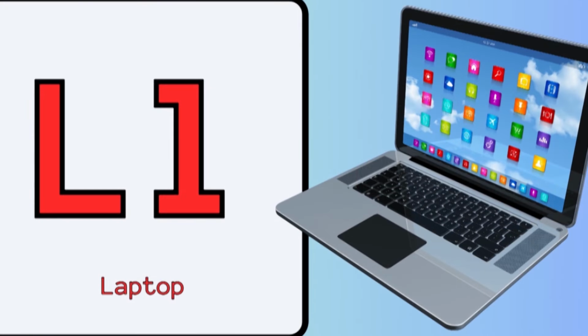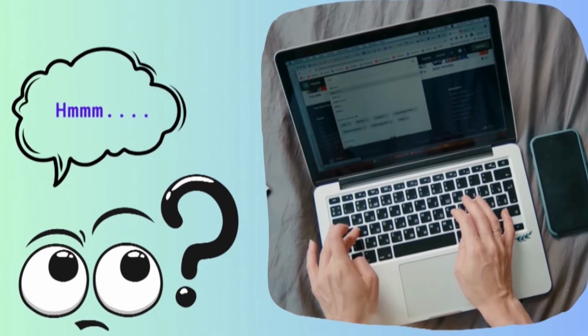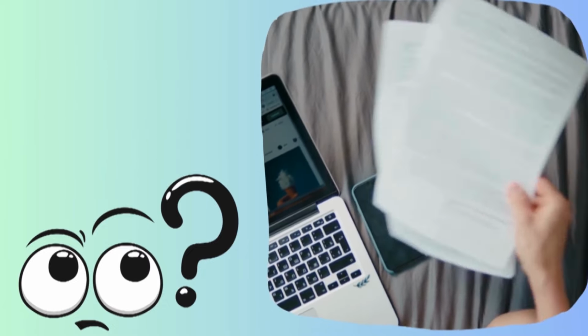L, laptop. Laptop starts with letter L. That's right.